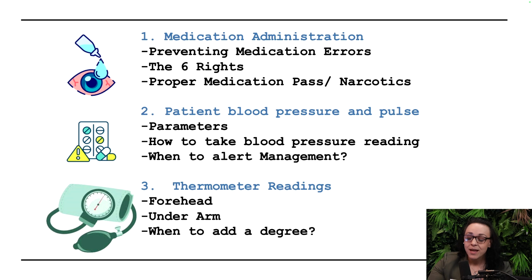Yes, we want our nurse to go over it, but we are going over this over and over again. If a med error happens, we're going to retrain again. And it's going to happen. It happened to me before. It's going to happen. Then the 6 rights of medication administration, and the proper medication pass of narcotics.